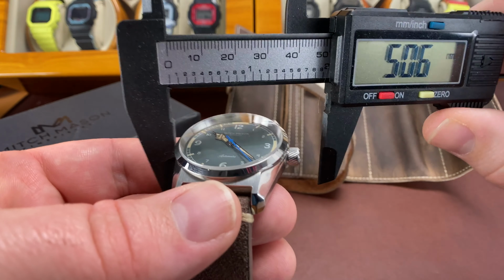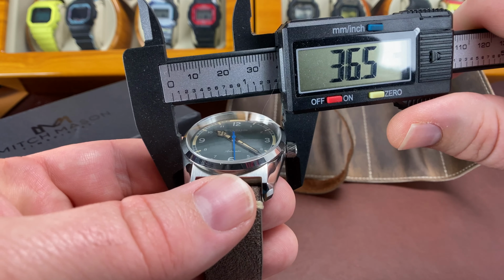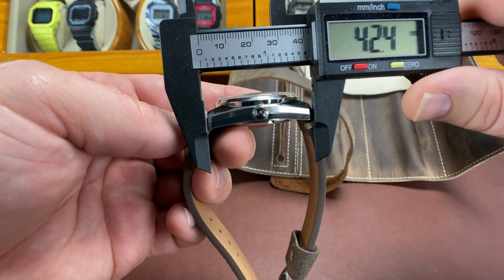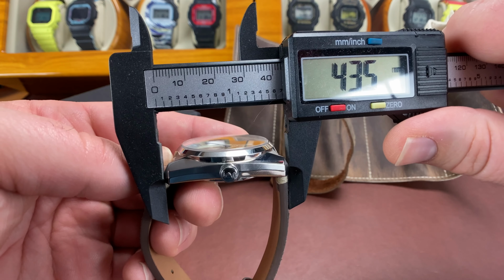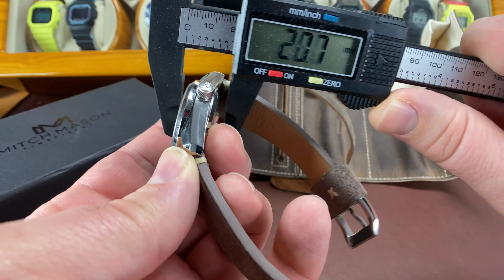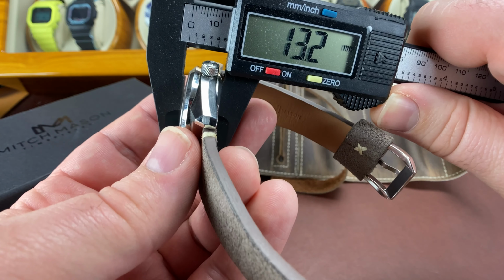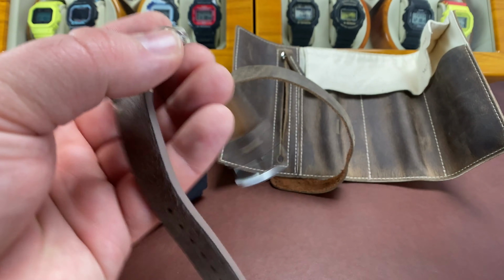So let's do my normal not-a-review status. I'll at least give you some measurements, right? 36.5 on the button. Yeah, they don't mess around. Okay, lug to lug, let's see what they claim. 43.5. And yeah, 43.5. These might be the most accurate specs that I've ever seen on a watch. Now, they claim 12 mil thick plus 1.5 for the crystal, so 13.5 thick. And depending on where I grab it, they actually are at 13.2. So that's pretty sweet.